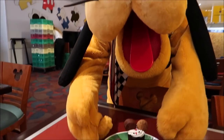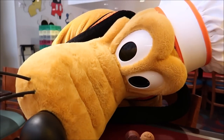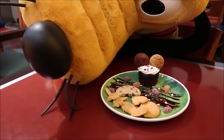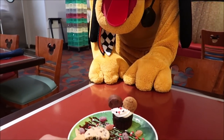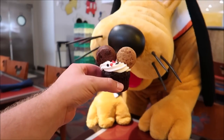Oh yes, oh, some desserts. He's eyeing up those desserts. Yeah, would you like some? Oh yeah, you want the cupcake? You can have this nice, delicious cupcake if you want.